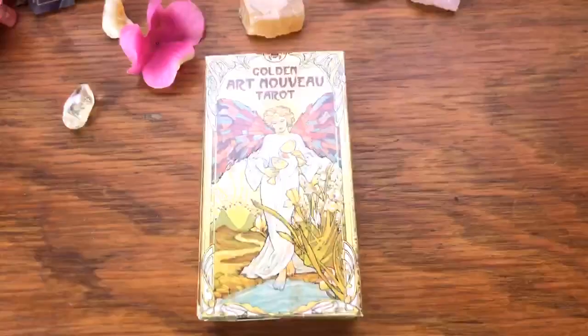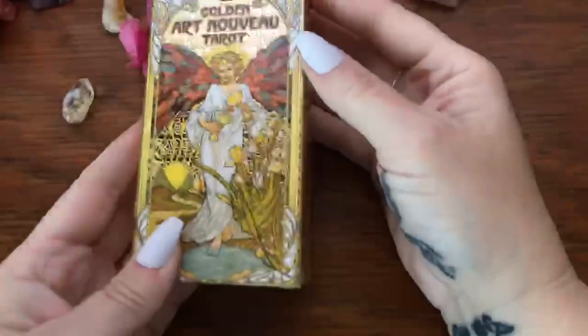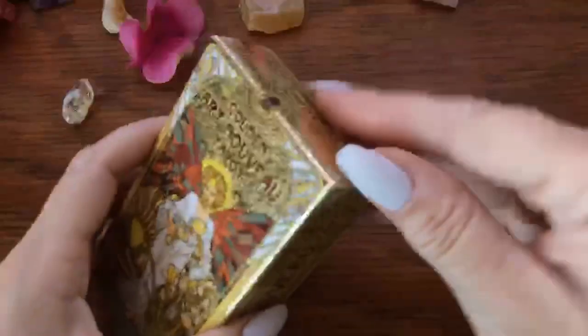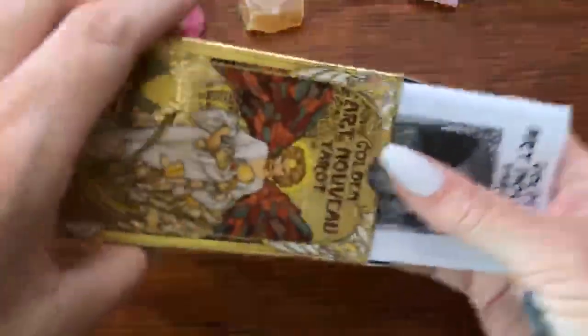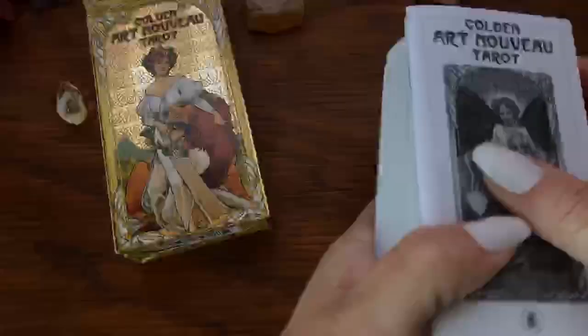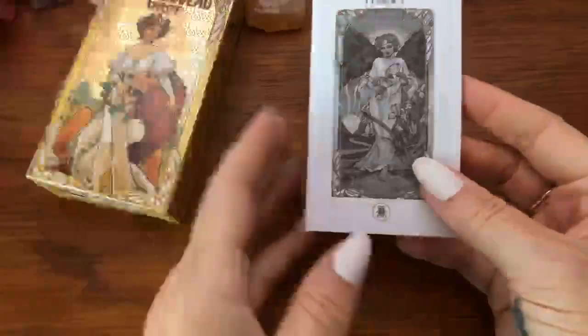I also have a bit of a gilded collection as well. So this is a foil deck, and it's not just the box, but it's also the cards. But the box is really nice. It's Lo Scarabeo, and I'll look inside to see who the artist is. So it's all Lo Scarabeo decks.